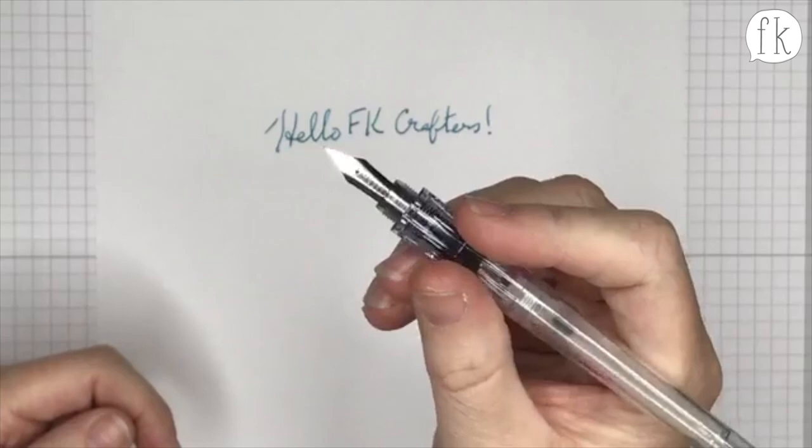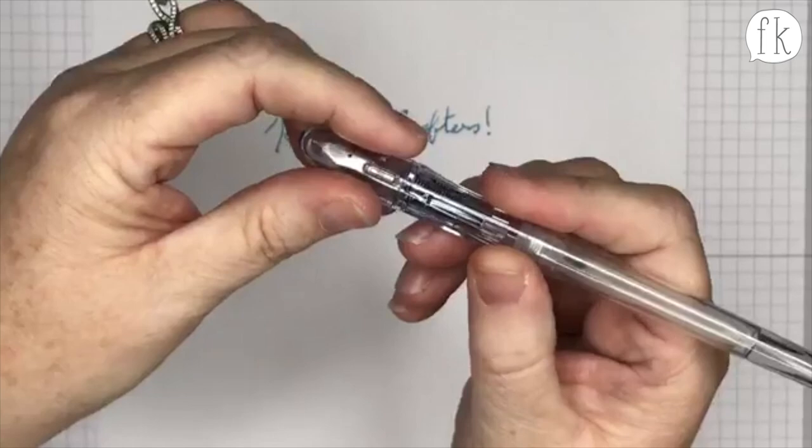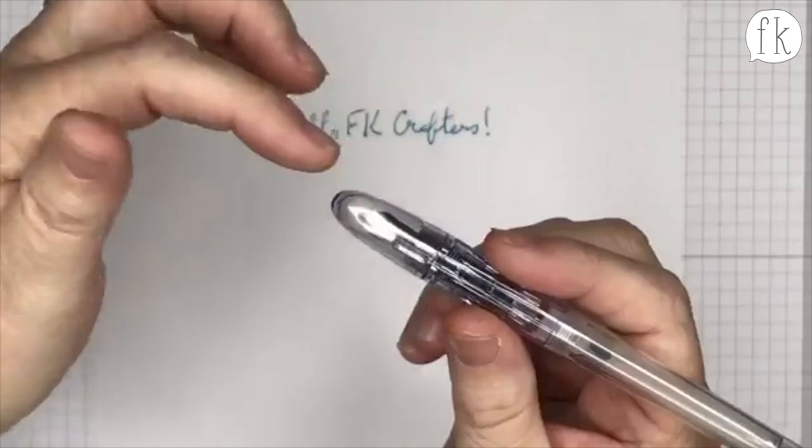But anyways, as you know, kids are learning to write. It just kind of helps them know where to put their fingers. There's a very similar pen to this called the Plumix. No, I don't have a Plumix. But it looks almost identical, but it has pretty colored bodies as opposed to just clear.